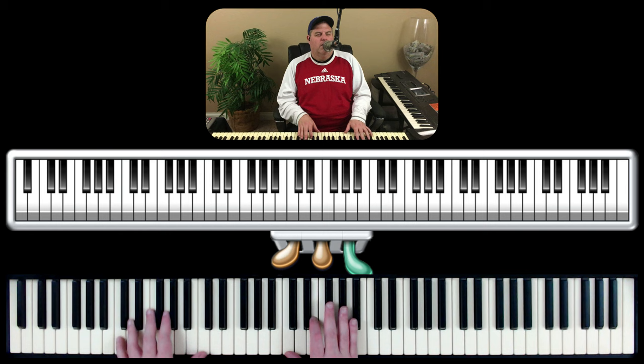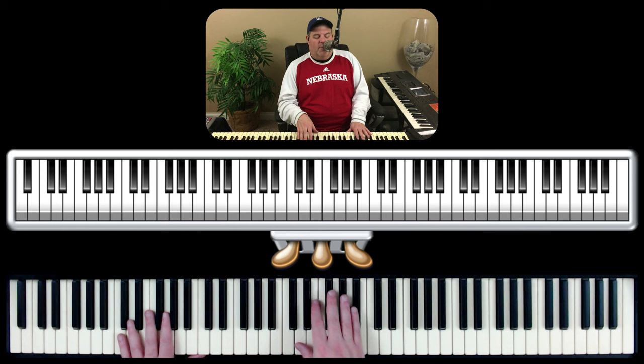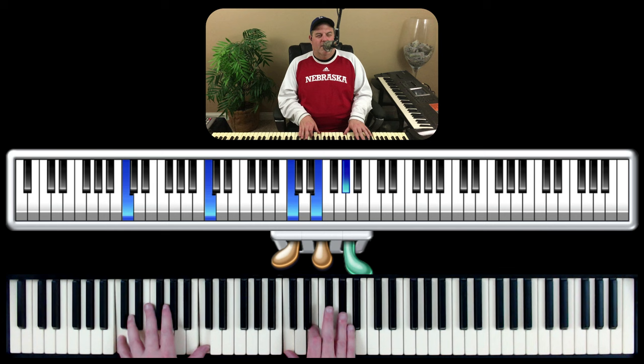Now, diminished chords and augmented chords are far less common than major and minor chords in popular music. But boy, does it make a difference to be able to play a diminished chord or an augmented chord in the right spot, because they're so unique sounding, right? If the song is asking for this, you want to be able to play that, because it doesn't sound right to play anything else. So that's the cool thing.